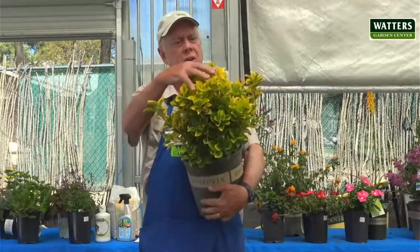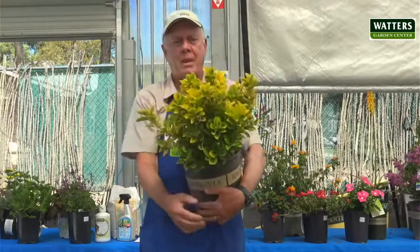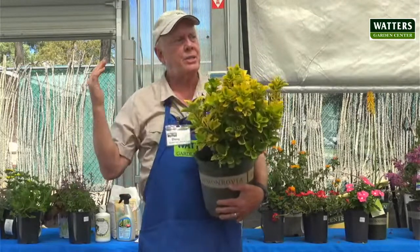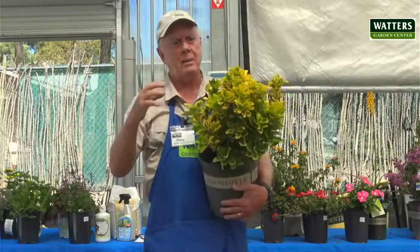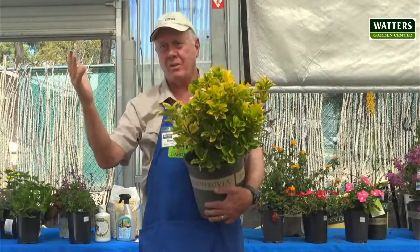If you look out here outside and you look at one of these, it gives you a little bit of color. I have one of these in the corner of my yard, and I can see it about half a block away because the gold is so saturated that it stands out. And it's just there all the time.